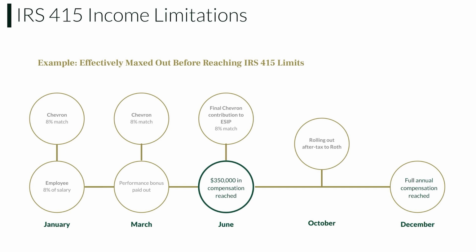Now, this ties into the Mega Backdoor Roth as well. There are two types of after-tax contributions, basic and supplemental. If you roll out basic after-tax contributions while still receiving your company match, Chevron will freeze those contributions for 3 months. That's a major loss. But if your income has already exceeded $350,000 and you're no longer receiving company contributions, that window from June to December, for example, is a perfect time to roll out after-tax basic contributions without any risk of a freeze. The bottom line is know your income and when it matches up to the 415 limits. Make sure you've maxed out the after-tax basic source before rolling it out and triggering the freeze. And be strategic with your timing.